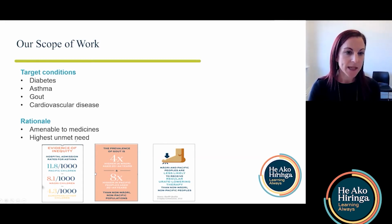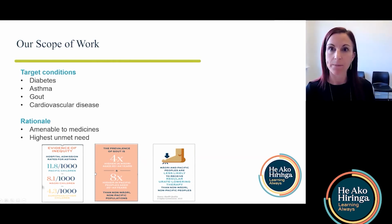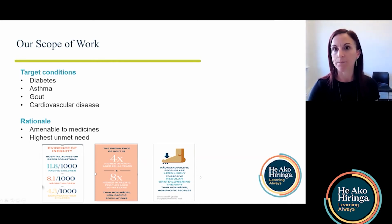You can see here some of the inequities with these conditions. Again, if we look at the hospital admission rates for asthma in children, 11.8 out of 1,000 Pacific children were admitted to hospital, 8.1 out of 1,000 Māori children, whereas it was only 4.3 out of 1,000 European or other children. You can see these big differences occurring here. Same with the prevalence of gout, so it's much higher in our Māori and Pacific population compared to non-Māori populations. However, they're much less likely to receive that preventative urate lowering therapy compared to European or other populations.